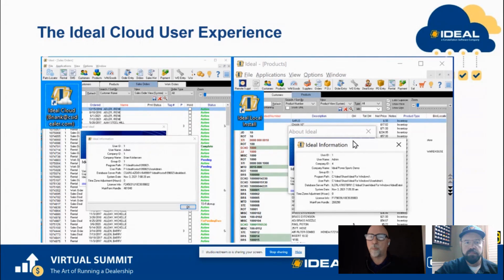Another excellent example is the parts locator, right? It's in the application. You don't necessarily even know that parts locator is working as a browser-based application on the internet. Our welcome page is another example of that. So that's the strategy you'll see from Ideal over time, and we'll continue to move from a hosted application accessed with the Windows Virtual Desktop to more of a true browser-based application.